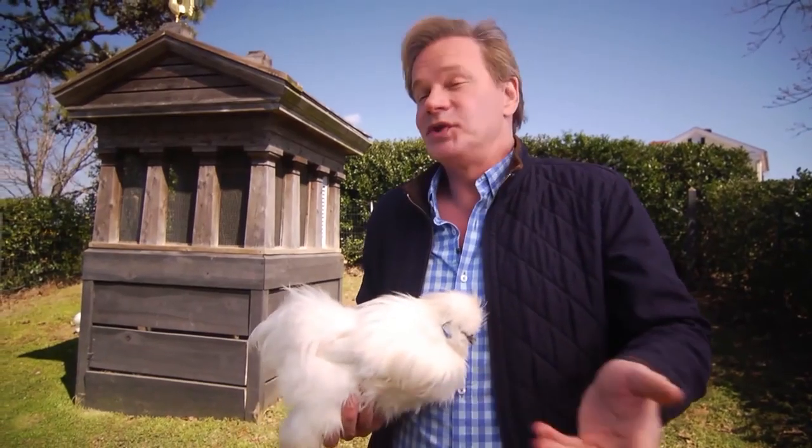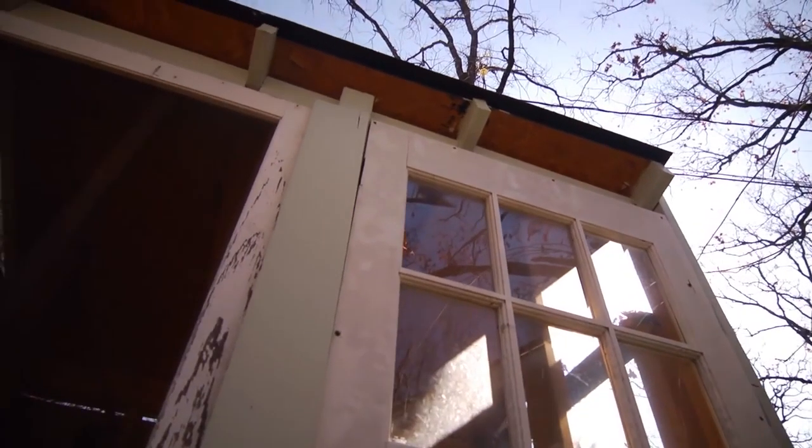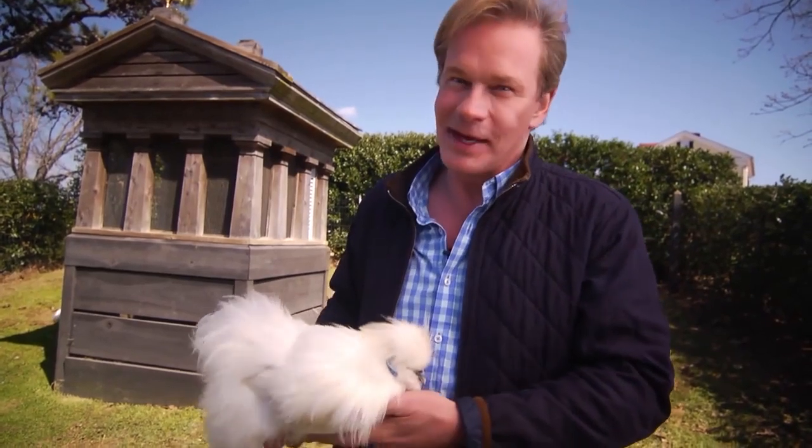You know, poultry houses and chicken coops can come in all shapes, sizes, and styles. The thing to do is just have fun and be creative. So why don't we take a look at some other examples?